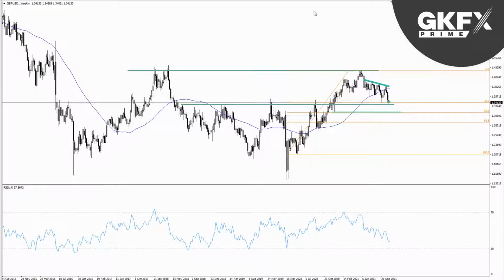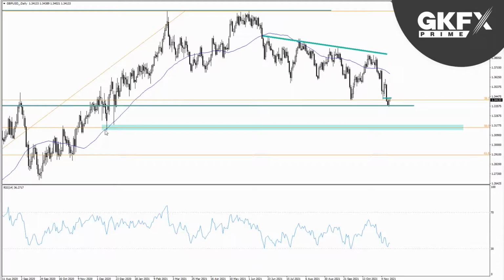The next obvious level I've drawn in here would be the 50% retracement level with these two lows down here. You could get a bit of an interim bounce off there, but probably we head all the way down to 130. If the current level gives way, that to me would suggest we're heading back down to 130, just because it's been such a significant level in the past.